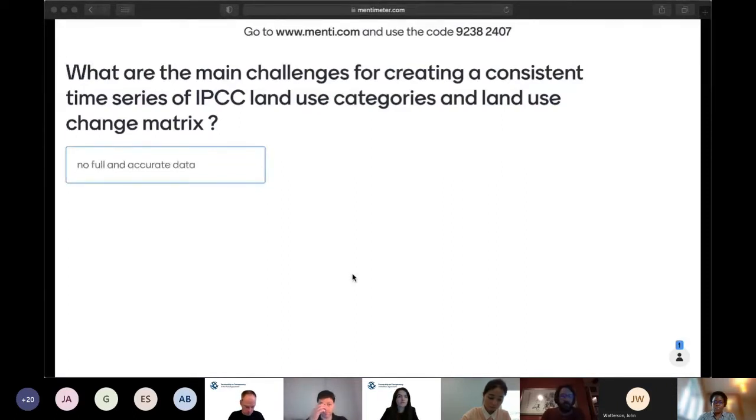We have a first response: no full and accurate data. That definitely is one of the main challenges for sure. Maybe I can incentivize a little bit by saying that, based on this no full and accurate data, I think this is one of the main challenges for developing countries, because we normally will have to collect this information from other institutions or ministries, and sometimes they don't have it for all the years. You may find maps that cover the whole country for particular years, but you don't have a consistent production of such maps. So in a long time series you will have a lot of gaps between years.